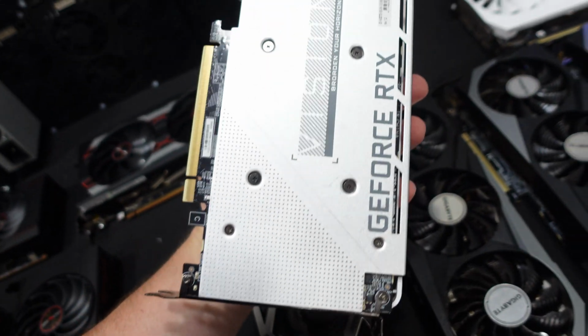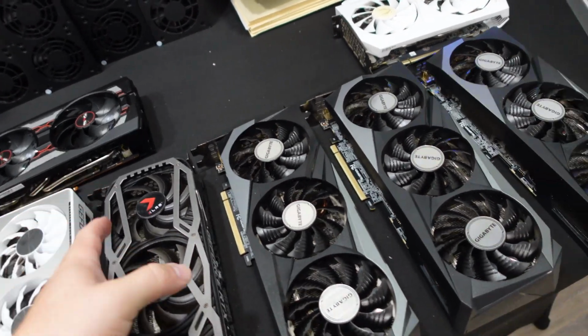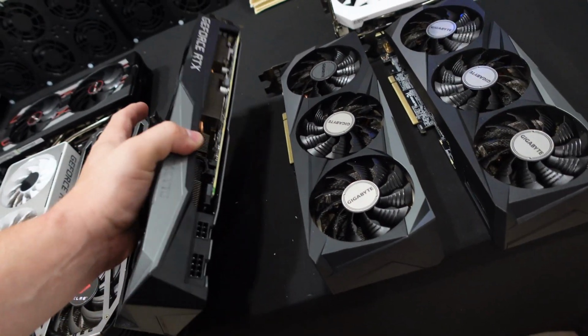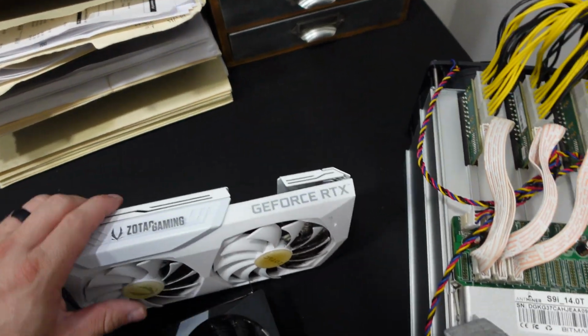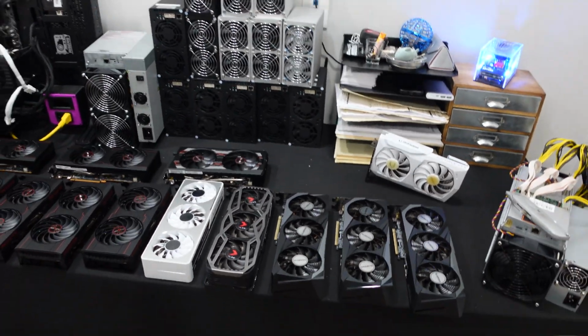I did tell the seller not to clean these at all. Now this one is an 8-pin and a 6-pin. Let's take a look at the rest of these. I told them not to clean them. This one's 2 8-pins, wow. That I would go ahead and do it. This one's an 8 and a 6. These are all probably the same, yeah. And then what's this Zotac here? Probably just an 8. Nope, double 8s. Okay, cool. So yeah, guys, I'm excited.